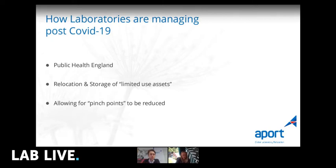So how laboratories are managing post-COVID-19. I wanted to throw in this case study, this example of PHE. We were involved with PHE during the height of lockdown, and we relocated internally within their lab a huge amount of equipment, and we also stored a huge amount of equipment for them. I like to say limited use assets, but really it's just pieces of equipment or furniture that was either in the way, or that wasn't being used as much, that they could do without for the next 3-4 months.